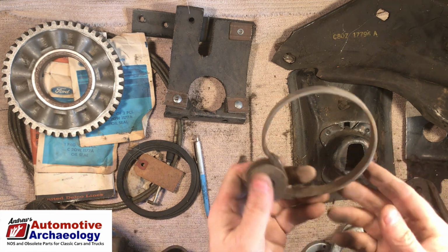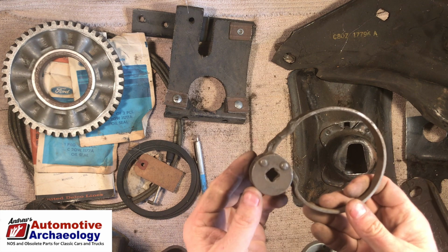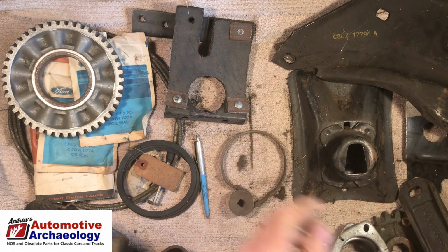This is part of an air filter. Oh, it's an oil filter wrench, but it's got, I think that's a 3/8 drive socket. That's interesting. I've never seen that before.